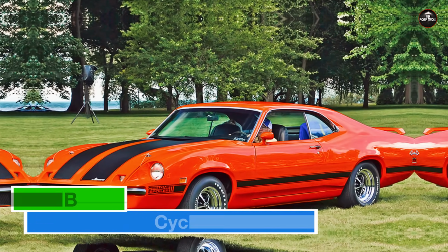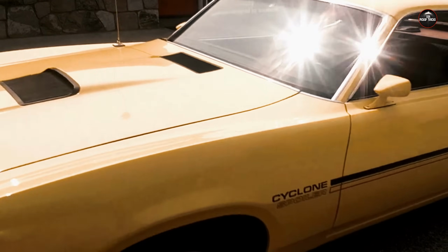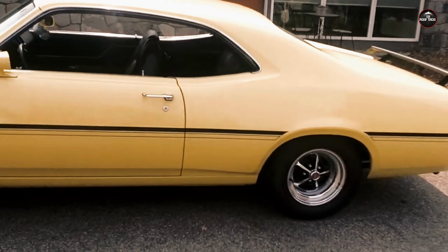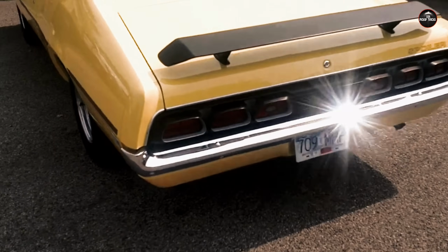1970 Mercury Cyclone Spoiler. The Mercury Cyclone Spoiler R2 was designed with NASCAR racing in mind, featuring aerodynamic enhancements and a powerful V8 engine. It was part of Mercury's efforts to compete with other muscle cars on the track.